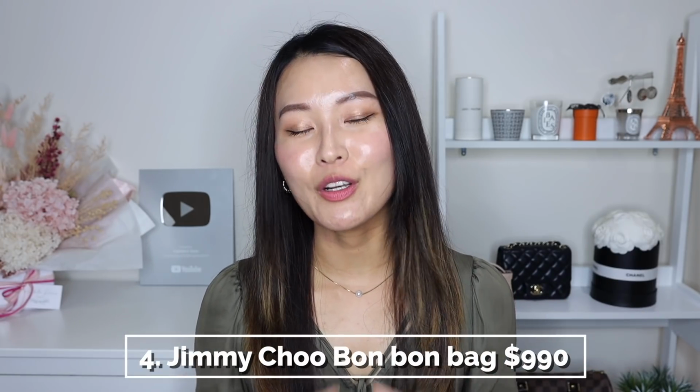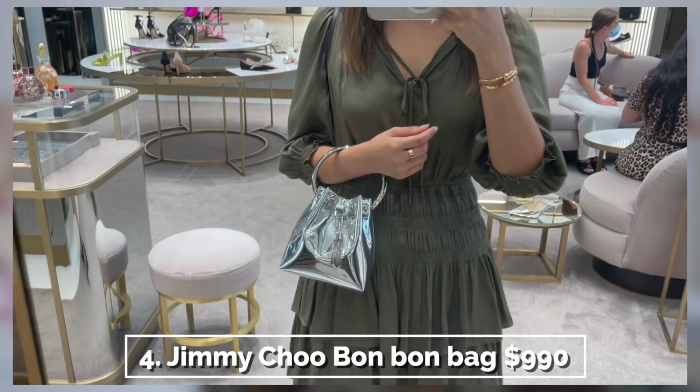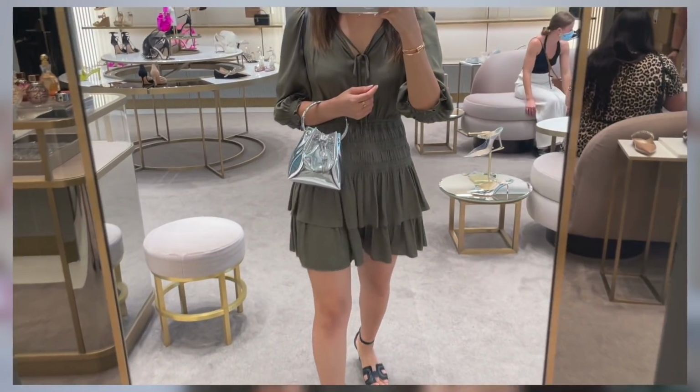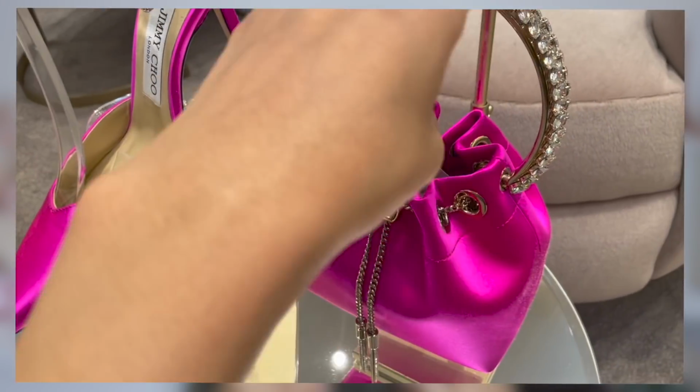Staying on the theme of slightly more mini bags, next on our list is the Jimmy Choo Bon Bon bucket bag in the mini size. I tried this bag on a number of occasions already. I've also talked about this bag on a number of videos. The prices of the Bon Bon bag start at around 1,300 Australian dollars, and depending on the finish and the handle design and details, they can go up to 3,000 to 4,000 Australian dollars.